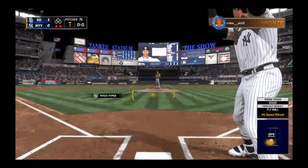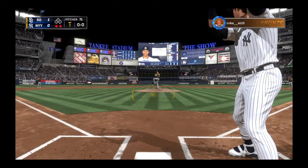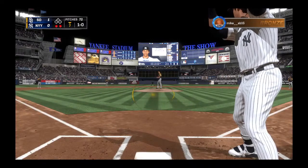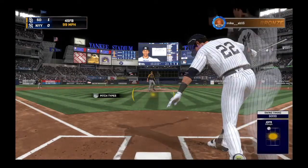Now batting is Christian Yelich. He started out the evening 0 for 2 so far. Now here's a slider that can't quite get back to the outside corner. It's ball one. The windup and the 1-0 pitch. Swung on and missed. 1-1.